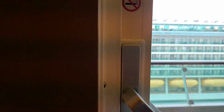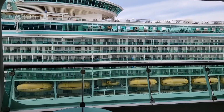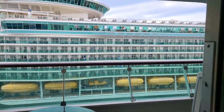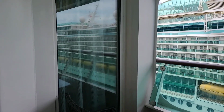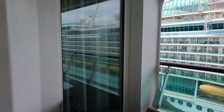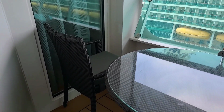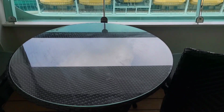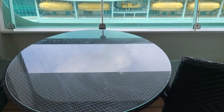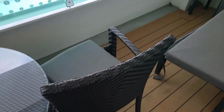Just open it and then voila. So as you come out, you're going to see that window that I mentioned over in the bedroom area that looks out onto this part of the deck. So it's a fairly narrow deck, a little bit more narrow than I would like, but I'd rather have the inside space, to be honest, so I'm not going to be picky.